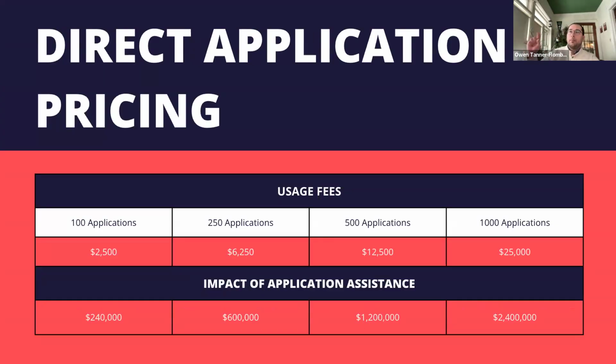But the second part of the pricing that we wanted to highlight today is the direct application pricing. So direct applications, like I mentioned earlier, are the tool that's integrated into Navvy that allows a student to automatically apply for SNAP or Medicaid if they're eligible, straight through the Navvy app without going to a different website, without going to a different form. And as you can imagine, this makes it a lot easier for students and definitely helps the conversion rate from when a student is screened as eligible to actually enrolling.